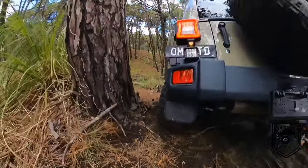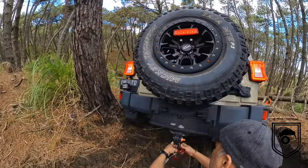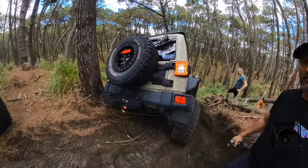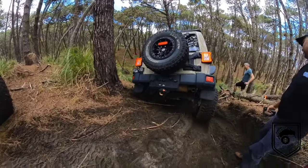Got a struggling moment here, got too many things in my hand and trying to unhook with one hand didn't work. So I had to put everything down and use both hands. Yep, you can go. Turn now, passenger. Passenger, passenger, passenger!